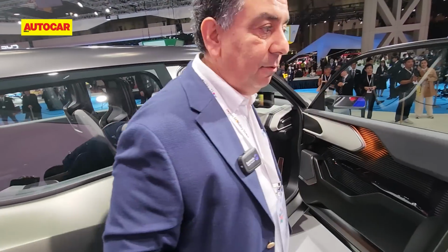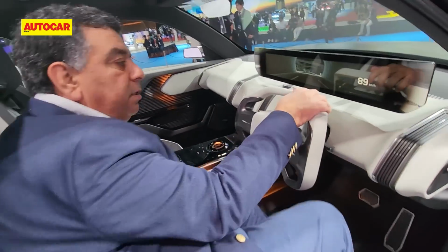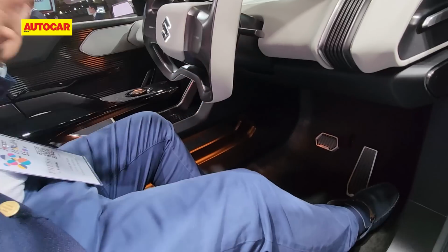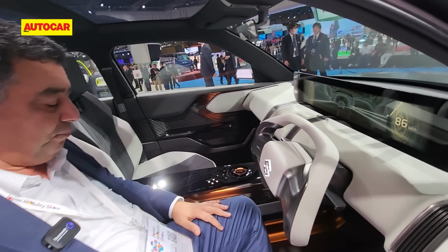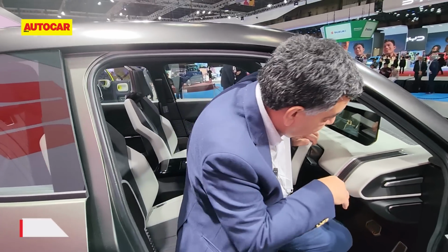Again, as you can see, a very futuristic interior, but clearly this is in concept stage. I think what is important to know is the flat floor. Now again, this is a skateboard. It is exactly how this is going to be, because this is the actual platform. It's codenamed the YY8.